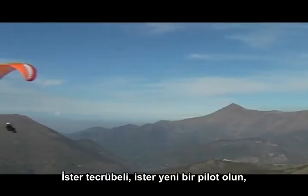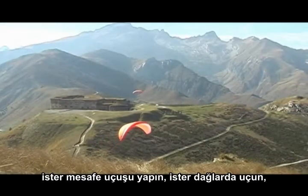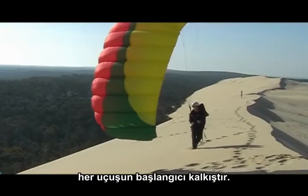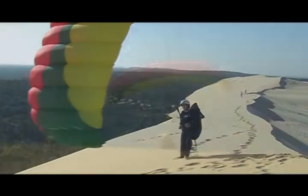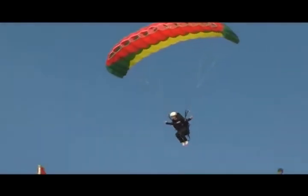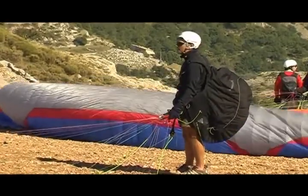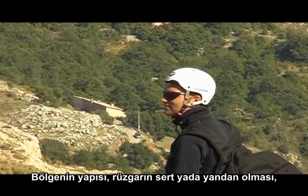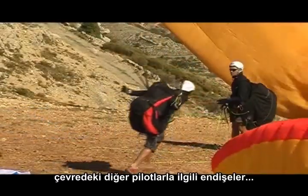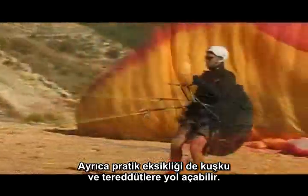Whether you are an experienced pilot or a novice, and whichever paragliding path you wish to follow, whether cross-country, mountain flying, or even if you're destined for the newer aspects of the sport, the start of every flight is the takeoff. At the moment of takeoff, each pilot can be subjected to stress from different sources. The configuration of the site, strong or cross winds, and considerations regarding other pilots in the vicinity. Lack of practice can also lead to doubt or hesitation.